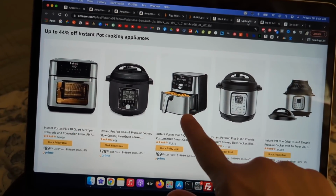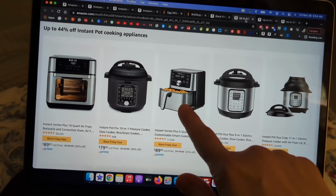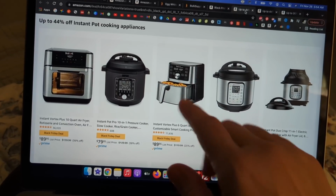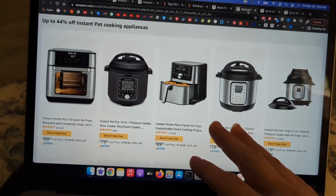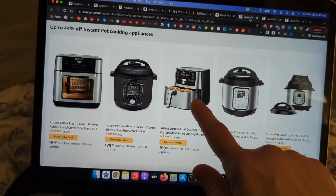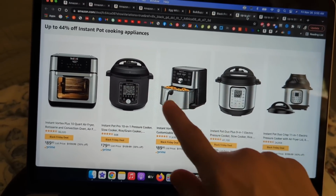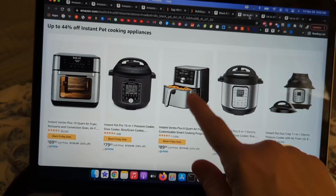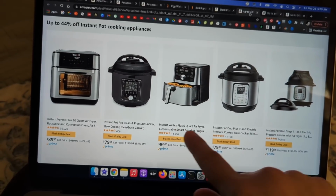I definitely prefer the drawer style air fryers, and this one here is the same shape and size as the one I currently have that is missing the handle because a child dropped it. But I love this. I recommend this air fryer for sure. Actually, this is a little bit nicer than the one I have. This is the Plus, the Vortex Plus. I just have the Vortex.